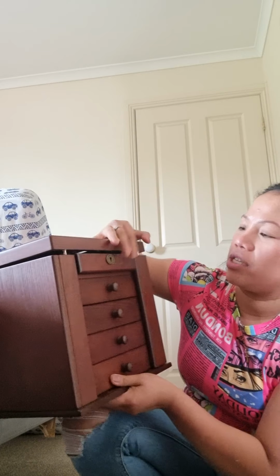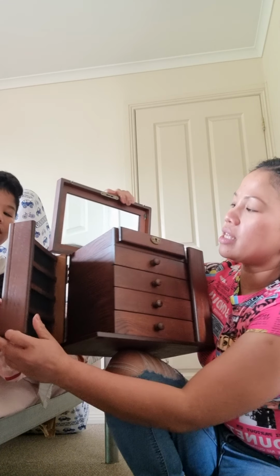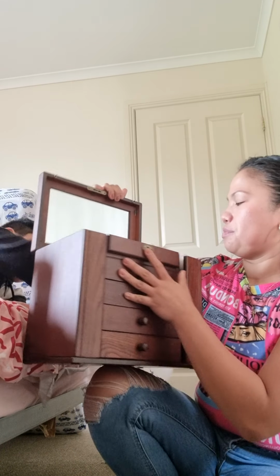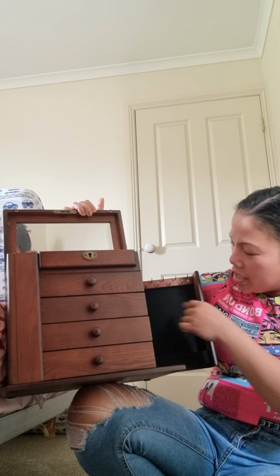It's in one of the drawers. I don't know how to open it. Oh, it's here. Wow. We're trying to work out how to open it, and then we're trying to look for a key. There's no key. You just have to lift up the top one. And here it is. And there they got for the earrings, for the hoops, and they got for the necklaces.